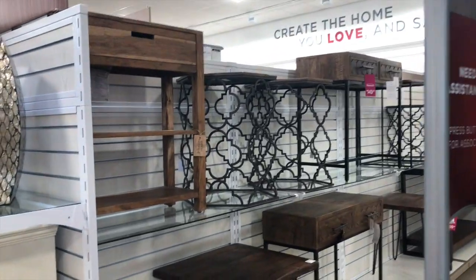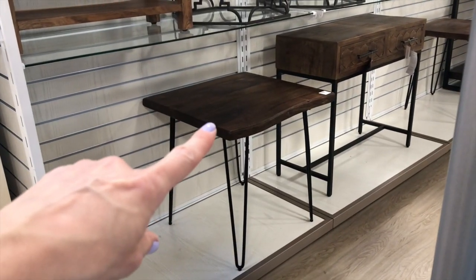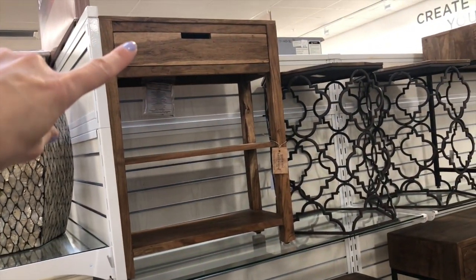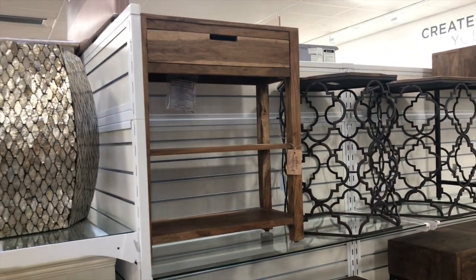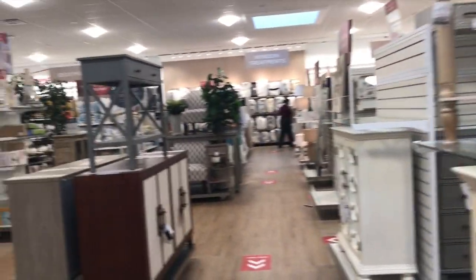Lots of cute little side tables, lots of not very cute little side tables. I definitely like the raw edge of this. The hairpin leg is so mid-century. This one, genuine wood. It's kind of all Scandinavian. It's a little darker than I might see in a Scandinavian home, but the design is so simple.